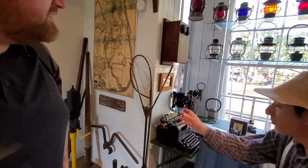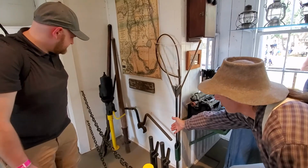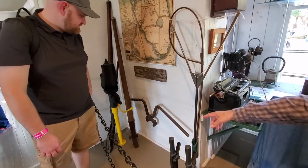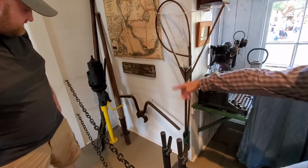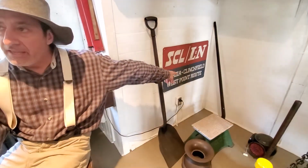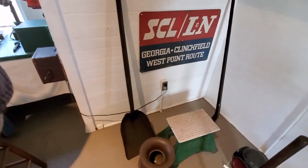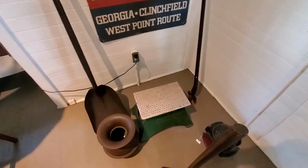And we have a variety of tools around here that you might have used for moving rails, like these pliers, or for uprooting wooden ties, such as these tools in the corner, or for moving spikes, such as this one in the corner. If you look at the bottom, it looks kind of like a claw hammer for pulling out nails. Pulling out these kind of spikes like this.